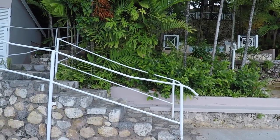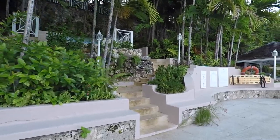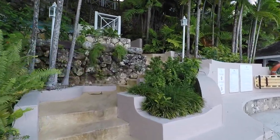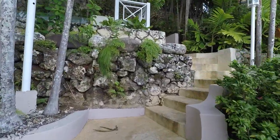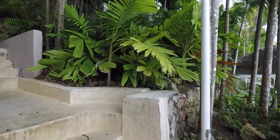If you're looking straight ahead, that is a newly remodeled hot tub. Let's go up there now. I believe we go up there and take a look. That was recently remodeled in the past year from making this video.